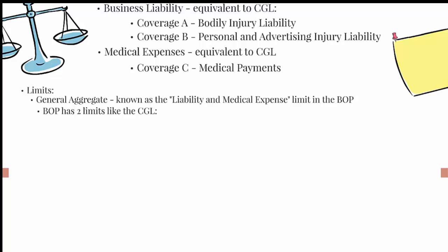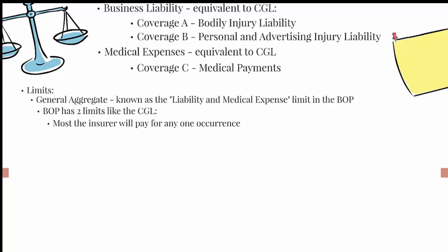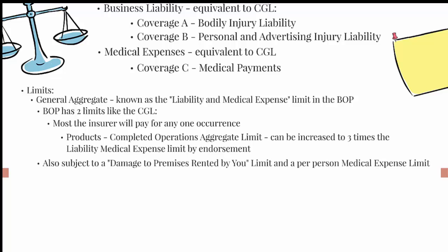The BOP has two limits, like the CGL. The most the insurer will pay for any one occurrence. There is a products and completed operations aggregate limit, which can be increased to 3 times the liability and medical expense limit by endorsement. It is also subject to a damage to premises rented by you limit and a per person medical expense limit.